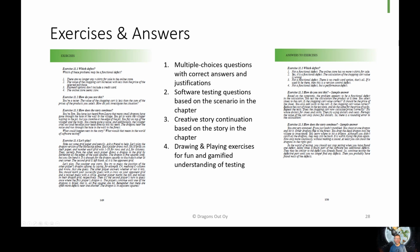Here's a slide about the exercise pages. This one is a screenshot of chapter 11. On the left, you can see that there are 4 exercises, and on the right, you can see that there's a separate page, answers to exercises, where you have the correct answers for question 1, and then sample answers for questions 2 and 3. And this is the structure that is used throughout the book.